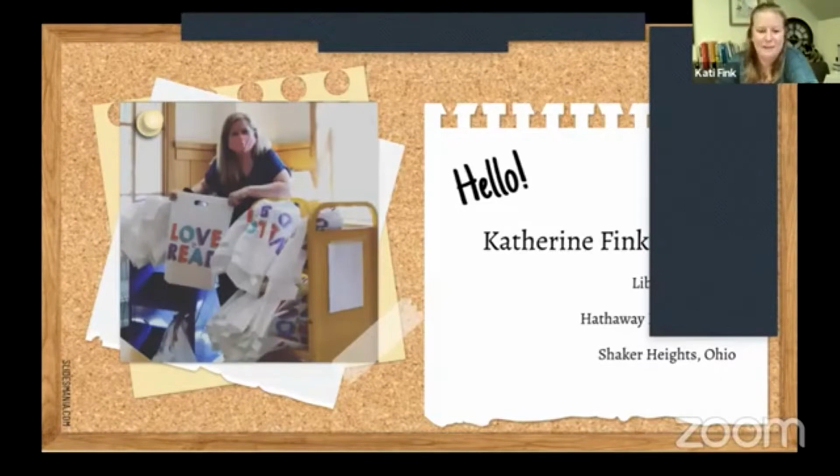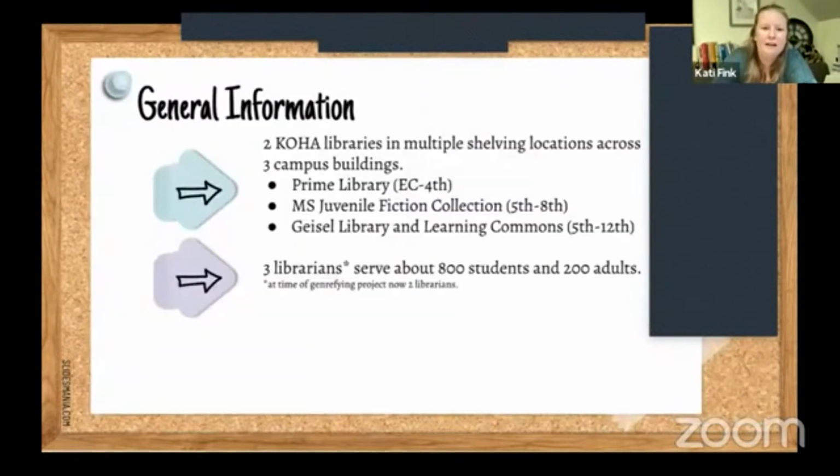But this kind of encompasses what we did last year. We did a lot of mobile book carts, a lot of giving books out in bags so that our students could still get them even though we were in the pandemic, and following some COVID rules.